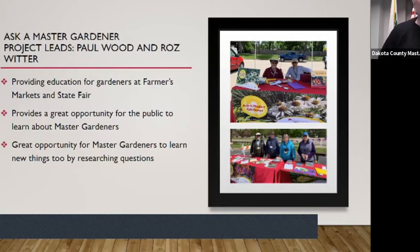This is an opportunity for the public to learn about Master Gardeners and learn what we are. And I know that one of our new interns coming in went to the plant sale and talked to Robert, and she did indeed interview, and she's going to be with us next year. So thanks, Robert. That was huge. You never know where you'll learn about the Master Gardeners.